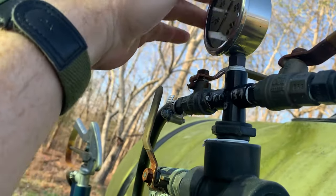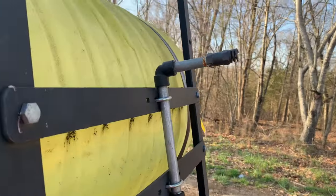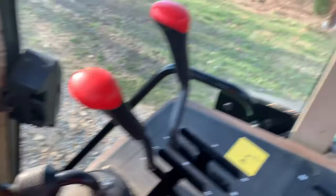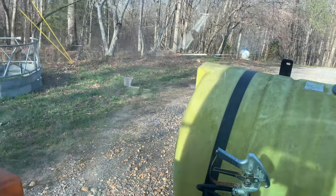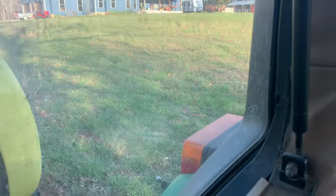Closed. That one goes over to the arm. That's good. And this one has to be open. Let's try that. Yep, we got a little dripping. That's good. That's where it's coming from. Get the RPMs up. I know you can't see it, but I can. Looking good going out there.